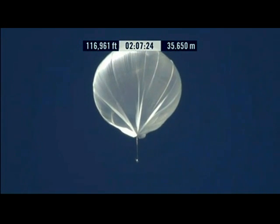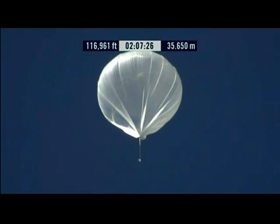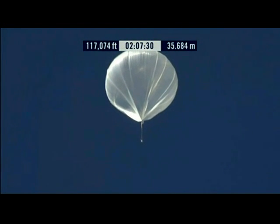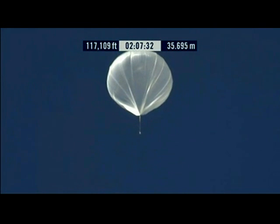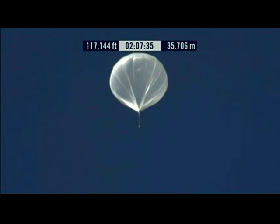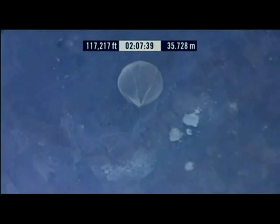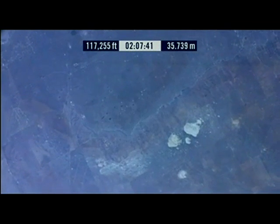Now there's word from the meteorologist that the projected height of the float would be up around 125,000 feet. So a little less than 10,000 feet higher than we are right now.